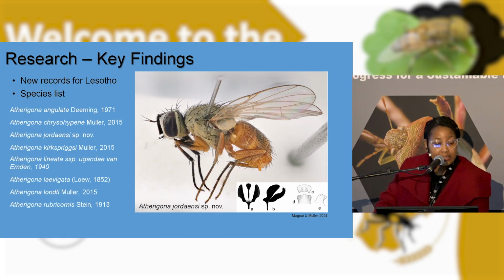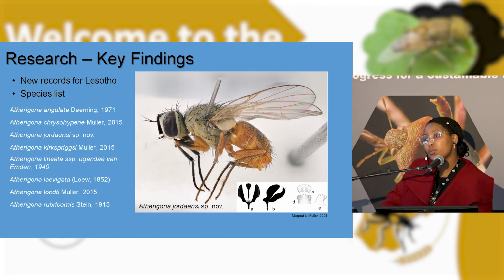Our research findings: we have 8 species described in our paper, and out of the 8, we have 1 new species. We have named it Atherigona jodensis, and this is the typical male, and we have the trifoliate process there, and then the hypopygial prominence that we use to identify this new species.